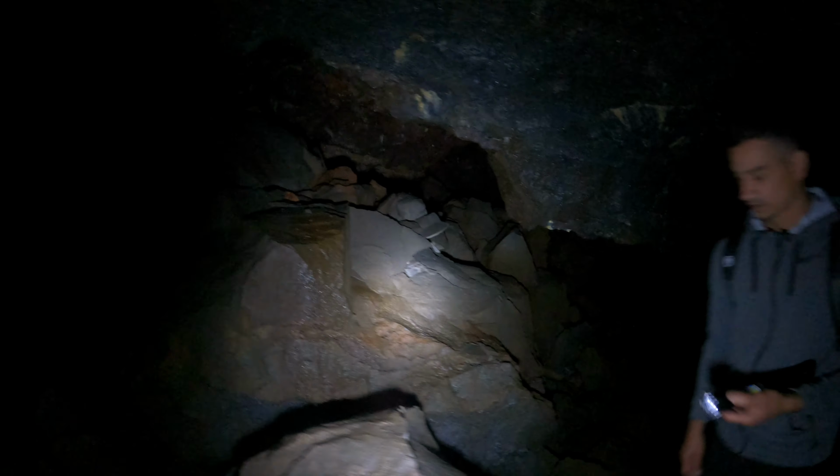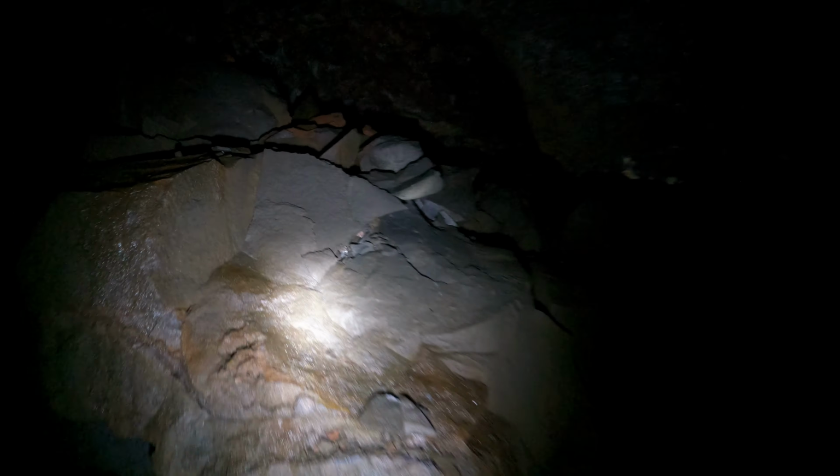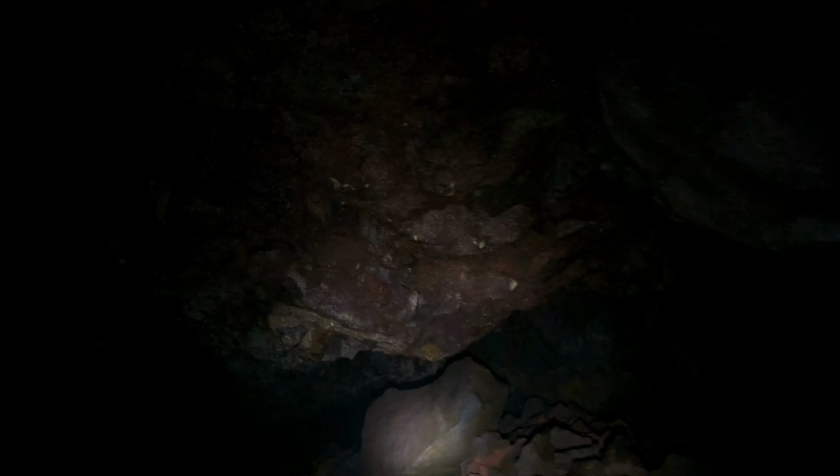It might be easier to just go right straight through here. Like right here, see, I got a rock I can stand on. Just watch your head on the way up, remember. Sometimes it's helped to zigzag left and right. Left and right. Oh yeah, here we go.